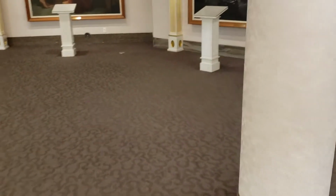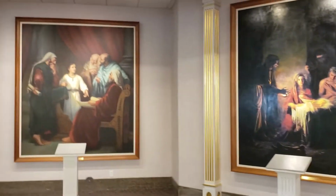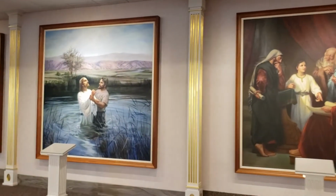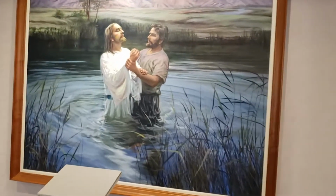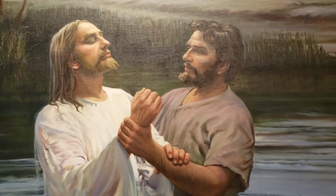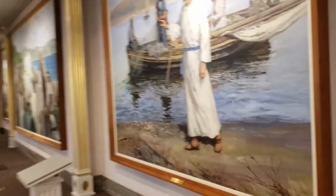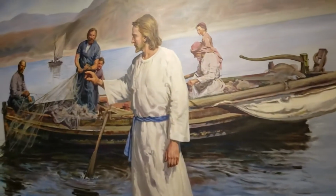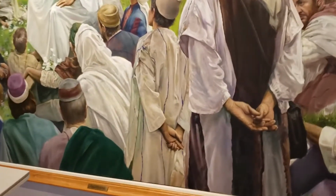So we got some beautiful paintings, huge paintings. And it looks like this center is dedicated to, there's John the Baptist and Jesus right there. These are 10 feet tall, these paintings. Fishers of men. Sermon on the Mount, I'm sure.